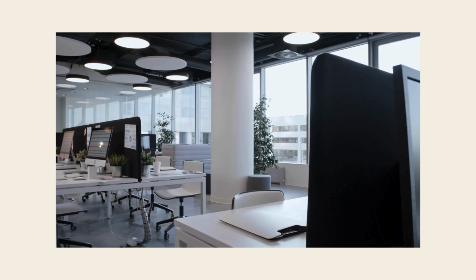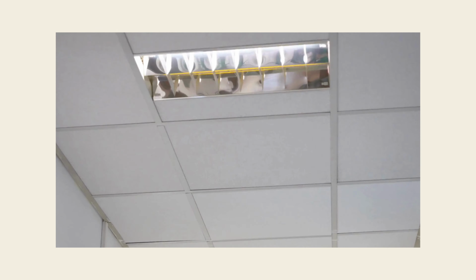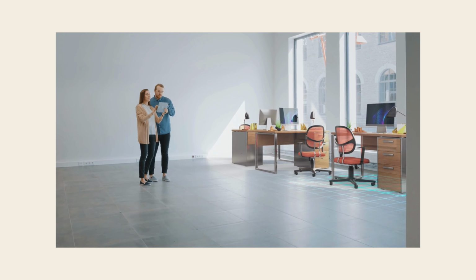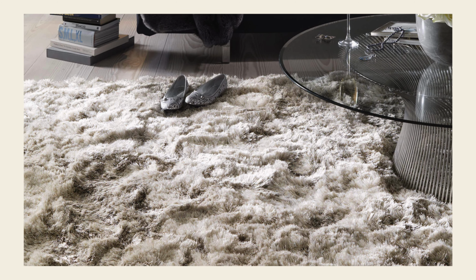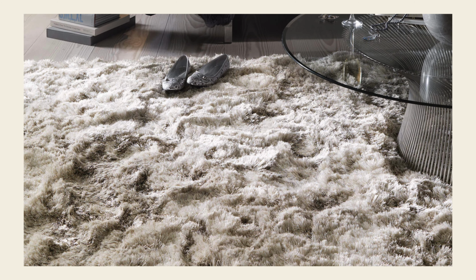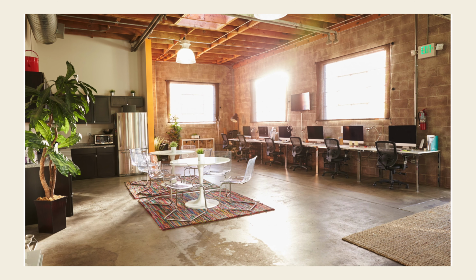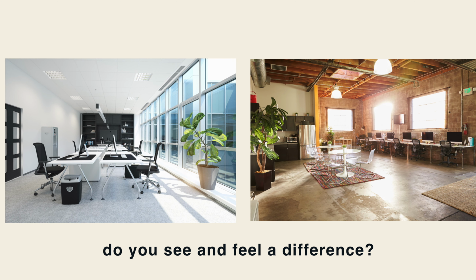First, I want you to use your imagination for a little bit. Imagine a modern office with stark white walls reflecting the glare of overhead lights, polished concrete floors feeling cold and unforgiving. Now, compare this to another office with a plush woolen rug, exposed brick walls, and woven tapestry softening the harsh lines. Do you see a difference between the two? Texture isn't just about how things look, but it's about how things feel when you're in the space.